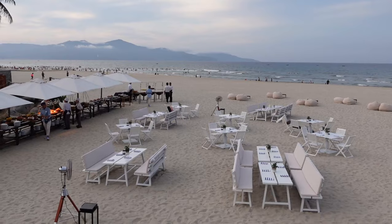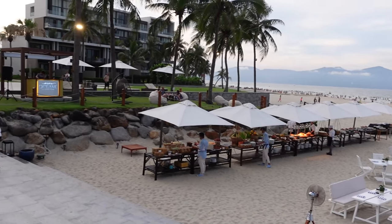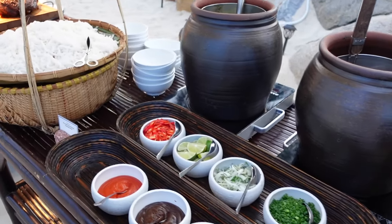After getting back to the hotel, we rested for a little bit before dinner. We made reservations again at our hotel for a barbecue and seafood buffet.